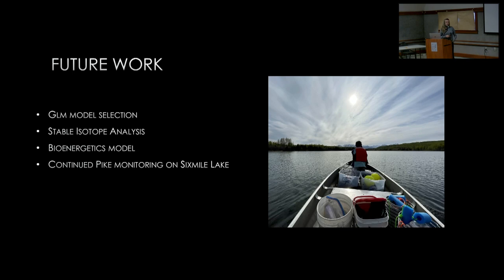In the future, all of these factors I've put into a generalized linear model, and we're going through iterations of that right now, but I wasn't quite ready to present it today. There are some kinks that we want to work out.